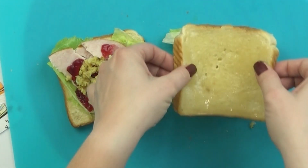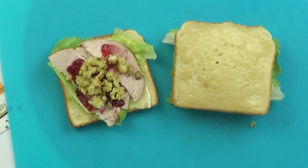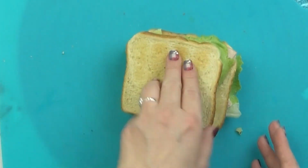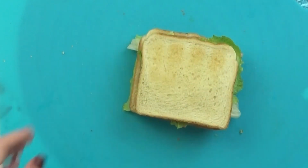And now for that secret ingredient. I'm going to take the slice of gravy-soaked bread and add that right here. And then I'm going to very carefully top it off with this other part of the sandwich. So we're left with a really big triple-decker sandwich.